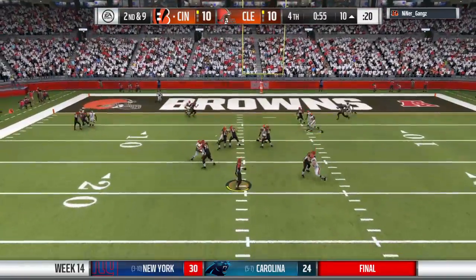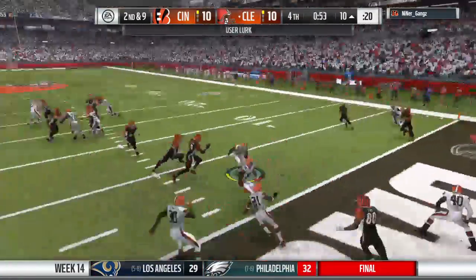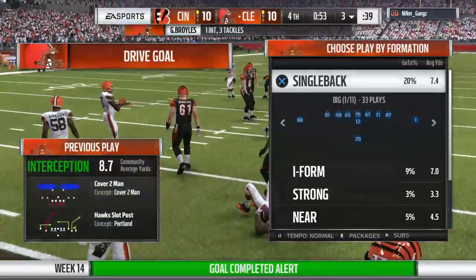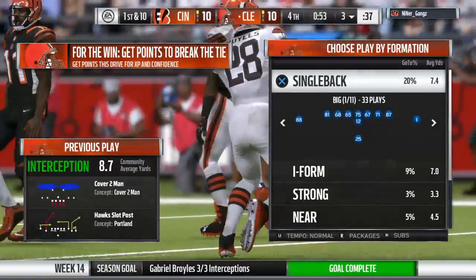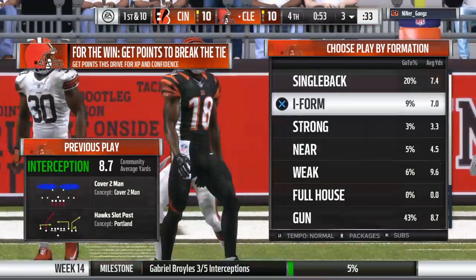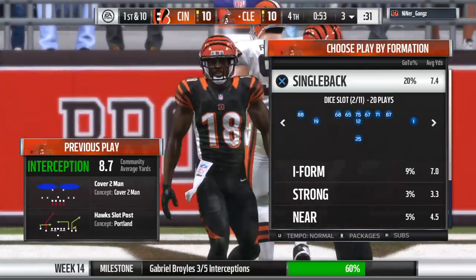All right, here's Dalton. And this is going to be intercepted. A great read, and it's picked off. And a big turnover there as his guys will get the football back. And now Cleveland geared up to take the field. They've got work to do, but they do still have a bit of time here.